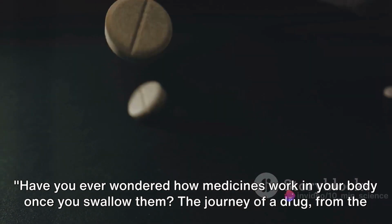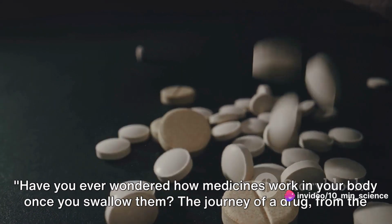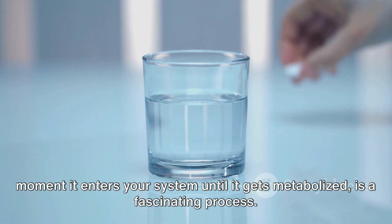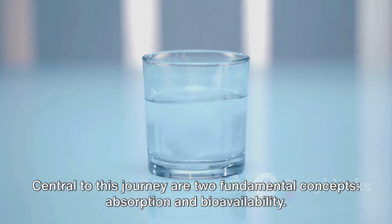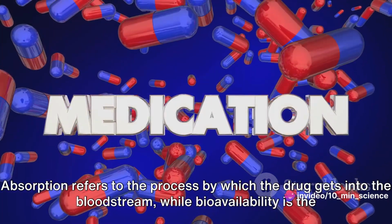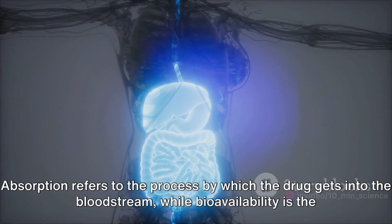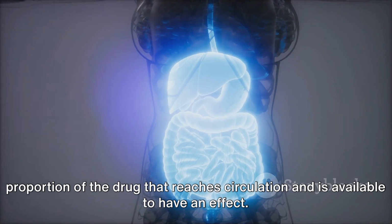Have you ever wondered how medicines work in your body once you swallow them? The journey of a drug, from the moment it enters your system until it gets metabolized, is a fascinating process. Central to this journey are two fundamental concepts: absorption and bioavailability. Absorption refers to the process by which the drug gets into the bloodstream, while bioavailability is the proportion of the drug that reaches circulation and is available to have an effect.